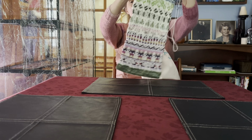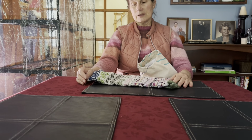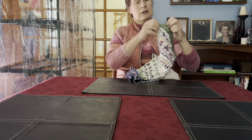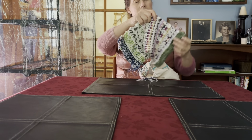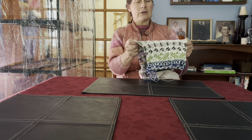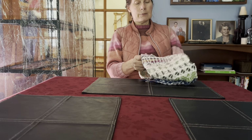So scooting right along on this. I think the scarf is supposed to be like 5 feet long, so I obviously have like 4 feet to go. It's been really fun to knit these. I'm using really just scrap yarns, so some of it's self-striping.